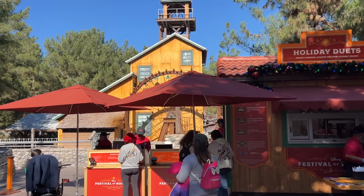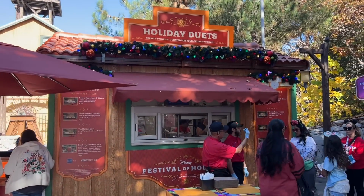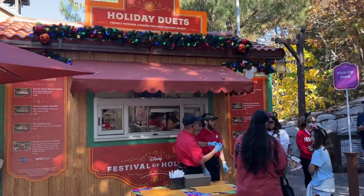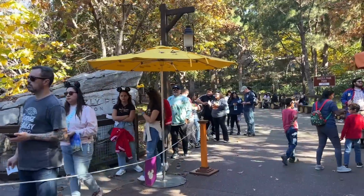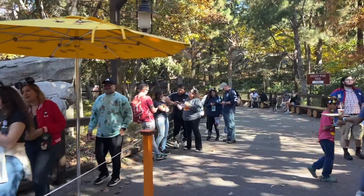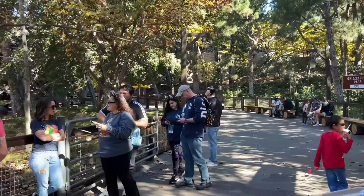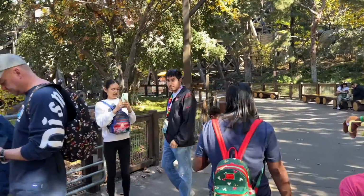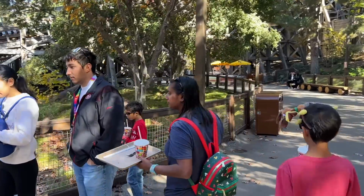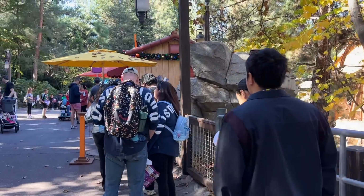Back here by Grizzly River Run and the Eureka Water Wheel, we have a holiday duet, and this is where we're going to get the mac and cheese. Now check out this, the pickup line for this place is the longest line that we've seen so far. It pales in comparison to pickup lines that we've seen during Food and Wine Festival, but so far today, at all the food booths that we've gone to, we could just walk right up and get the food item, and this one actually has a bit of a line.